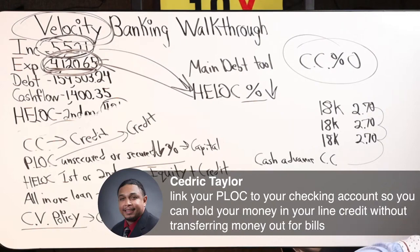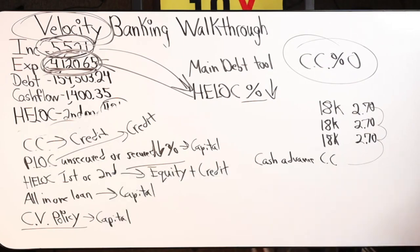It's ridiculous. Link your PLOC to your checking account so you can hold your money in your line of credit without transferring money out for bills. This is another interesting way to maximize your borrowing costs.